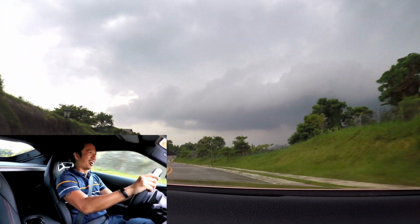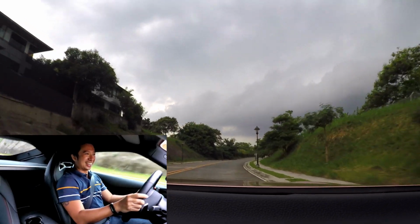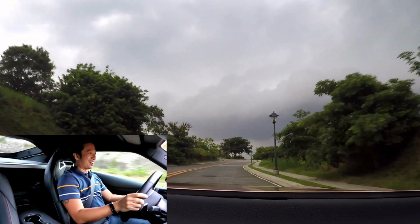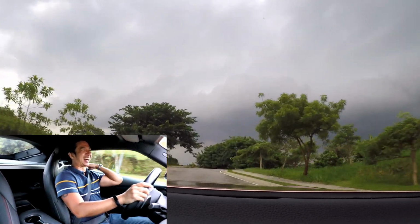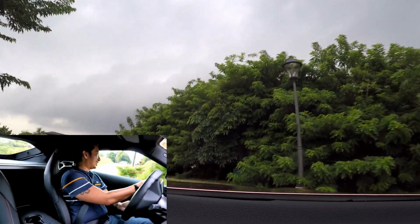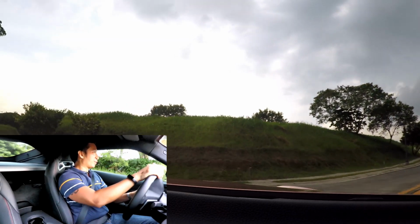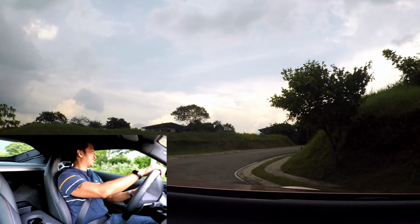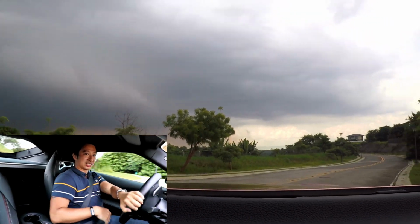430 tuned horses. Wow! Oh my goodness. Yeah, definitely more powerful than a Miata. Man. Woo, and that's done only by using basic modifications like an uprated intercooler and a stage 1 ECU tune and the full exhaust. I mean, it's crazy.